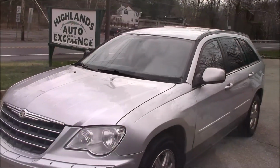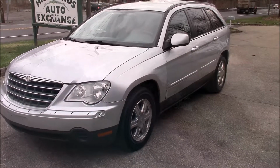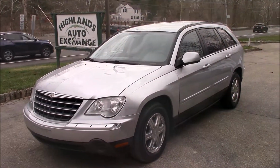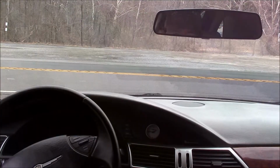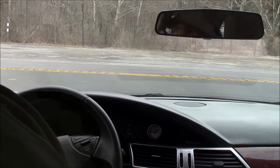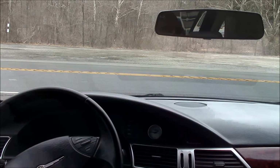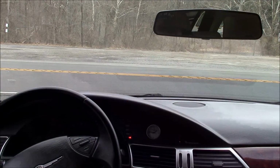Alright folks, so that's it. 2007 Chrysler Pacifica, like I said, V6 all-wheel drive. Next thing we're going to do is hop in it and take it up and down the road here. Alright folks, now we're going to take this 2007 Chrysler Pacifica all-wheel drive out on a quick test ride up and down the road here.